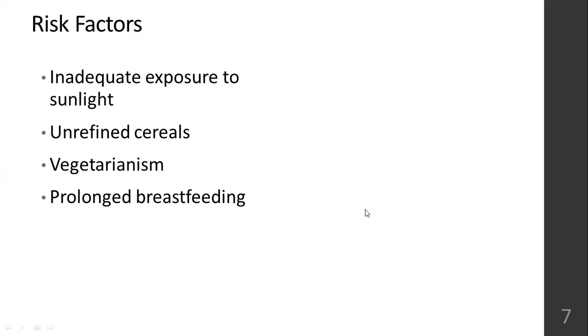The child will have abnormal spine, abnormal legs, teeth development will also be delayed, and bone deformities. The child may also have seizures. Why? Because vitamin D is required for the health of your nervous system, for the health of your nerves. If you are deficient, it could lead to convulsions and seizures in children.